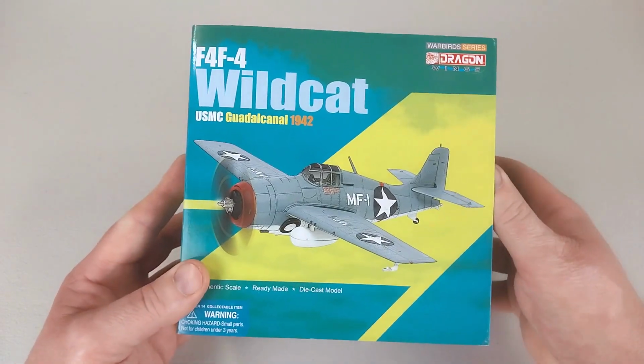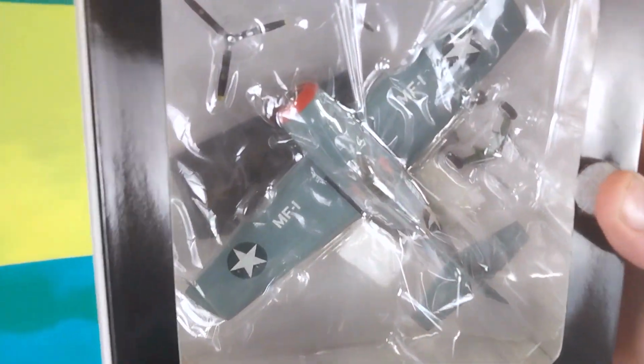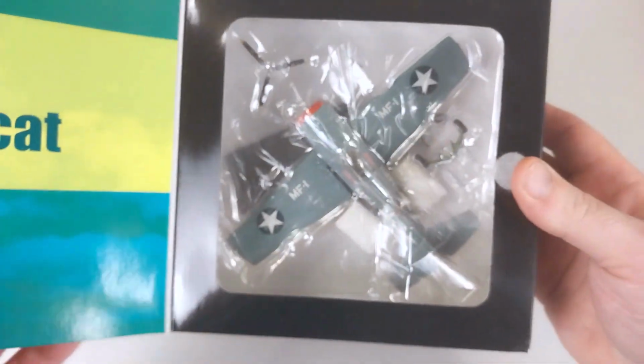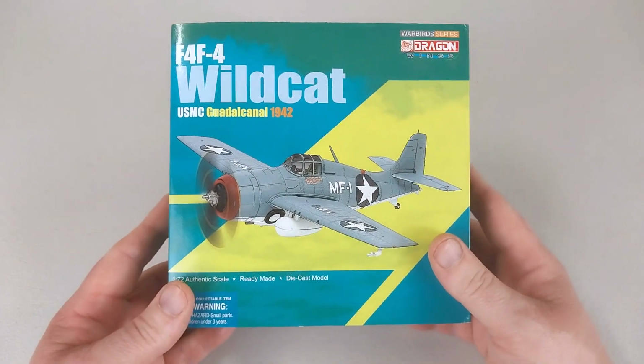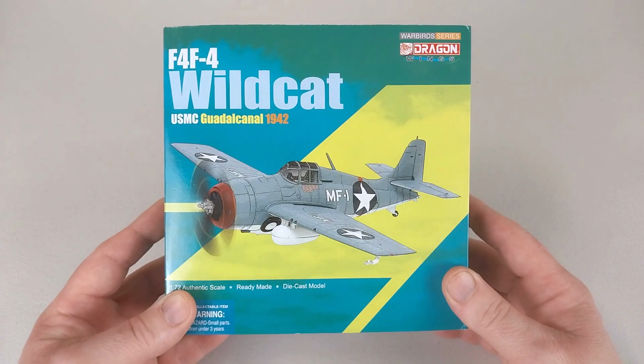I picked this model up. We'll have a little look. We'll open it up. And there are no real details apart from the name and the flap there, and then the aircraft in there. I picked this up on eBay secondhand, but it looks brand new in the box. I don't think it was opened. $40. So I reckon that was a pretty good price, but no good looking at it in the box. Let's get this Wildcat out and have a real good look at it.